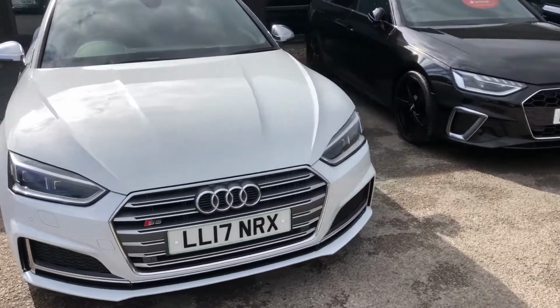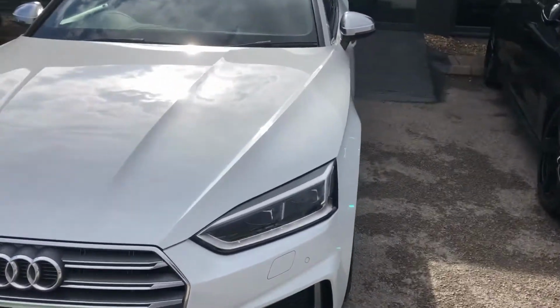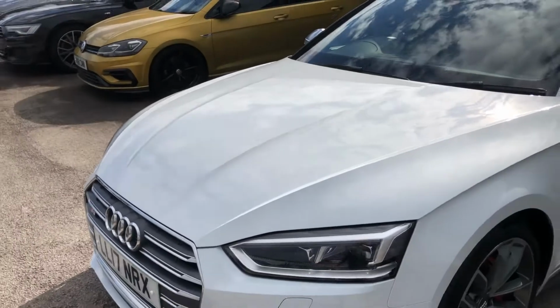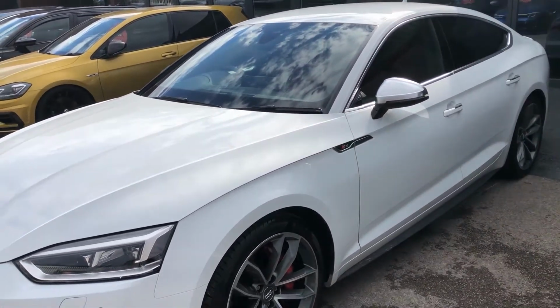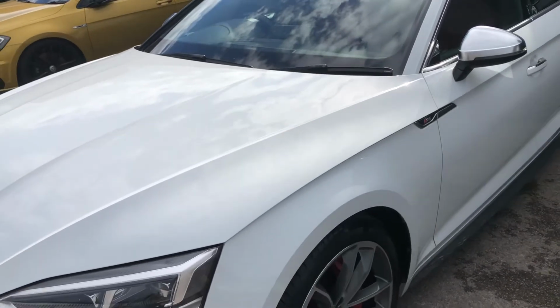Now we're going to start off with its feature list all the way down here. You can see all across you've got that gorgeous Glacier white. Now that is a pearlescent. It looks like a solid white, but in certain lights you get the undertone and the metallic flake that's in there, and in this light it's really popping.